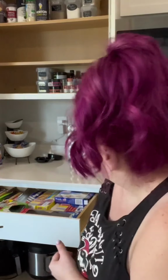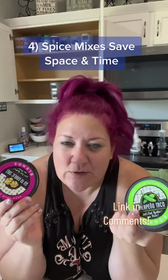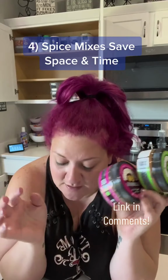We actually bought this rack from Costco that has a bunch of regular spices in it, and we're going to try that in the RV this time, to see if that works better than having just a drawer full of spices. What I've been using a lot lately are these spice mixes that I got from Trisha Leach on Keep Your Daydream. This go-to garlic salt and this jalapeno taco are pretty much all that I need for 60% of the recipes that I use. Even the things that I thought I made really well, I added some of this stuff into it and it blew my mind. Having spice mixes saves a lot of room and time on the road.